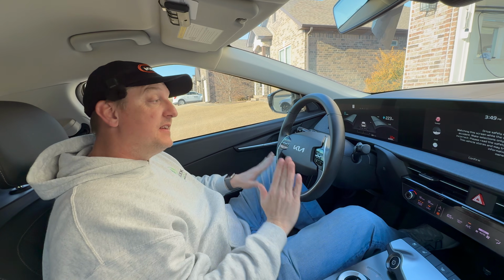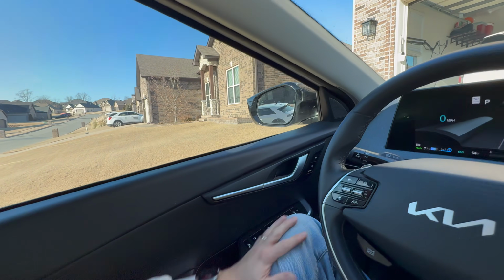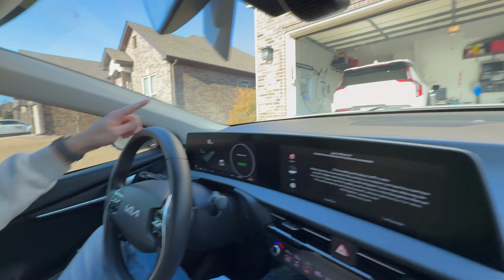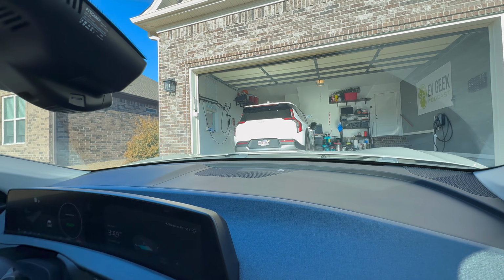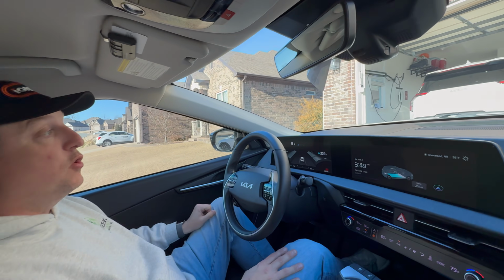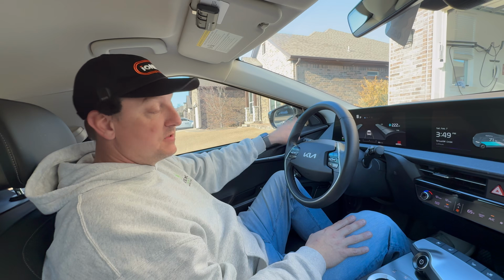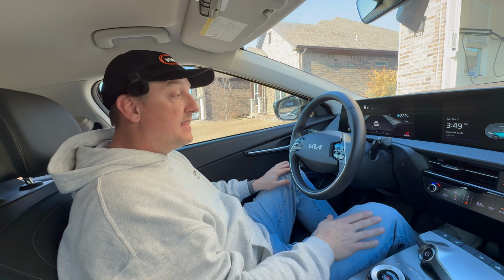The other thing I like about this version is it has the memory. So you look up there, my wife's 1 and 2. My wife's car, the EV9, does not have that. So let's turn that air down. It doesn't have the manual or the automatic or the remember seat controls over here for you to set them and things like that.